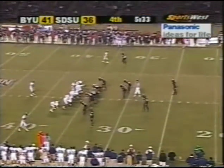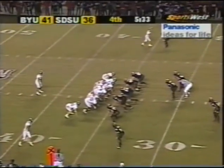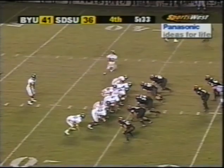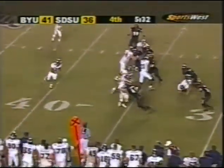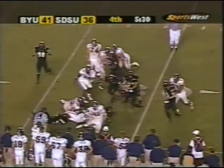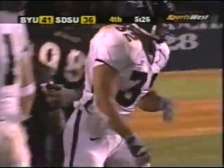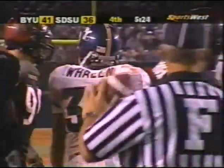First down for the Cougars. Marcus Whalen alone in the backfield. There goes Toby Christensen. The toss to Whalen, and he runs into some people. Kirk Morrison again. Boy, and there was a collision. There is some pad popping going on out there right now.